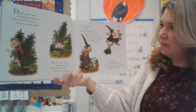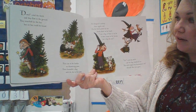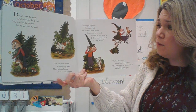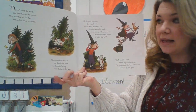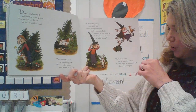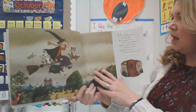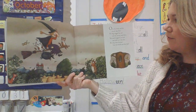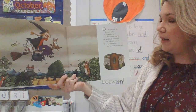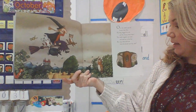He dropped it politely, then eagerly said, as the witch pulled the hat firmly down on her head, I am a dog, as keen as can be. Is there room on the broom for a dog like me? Yes, cried the witch, and the dog clambered on. The witch tapped the broomstick and whoosh! It was gone. Over the fields and the forest they flew. The dog wagged his tail and the stormy wind blew. The witch laughed out loud but held on to her hat. But away blew the bow from her braid.